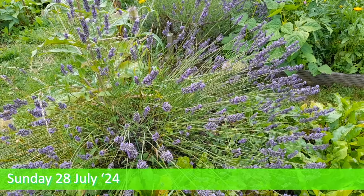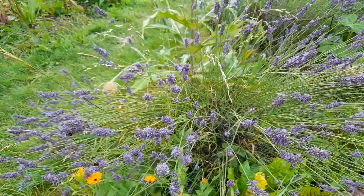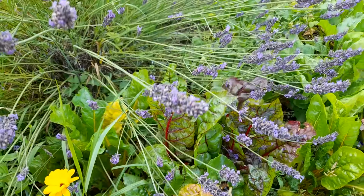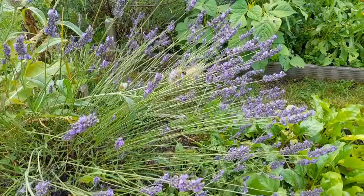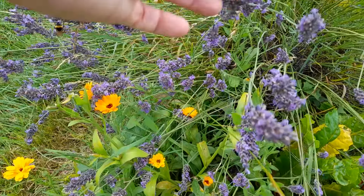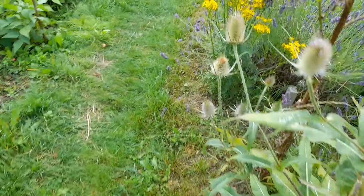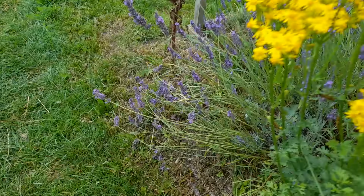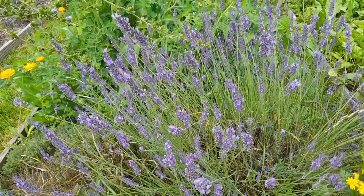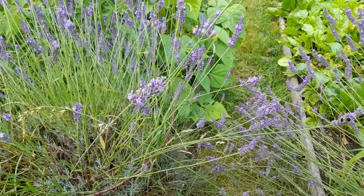Good day. I know I've shown you this before, but here's our lavender, or one of our lavender. You can see, hopefully, there's loads of bumblebees on the lavender. If we come over to this one, look at that one hanging there. Bumblebees, loads of them. Well, a good many of them.